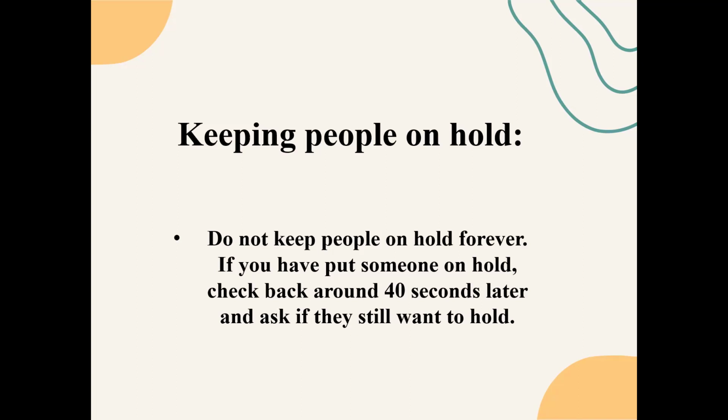So the caller is getting good service, because usually we just hear that awful recorded voice saying, if you say this, push three, which is extremely unpleasant with the call centers. Some people just press 000 hoping that they'll get an operator, but even that doesn't always work.